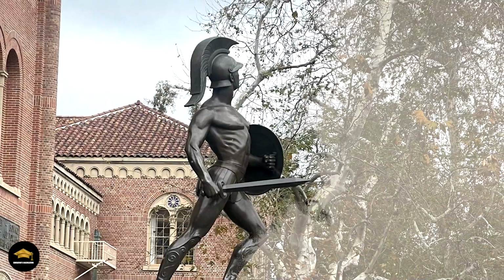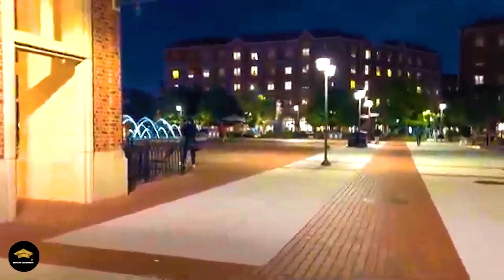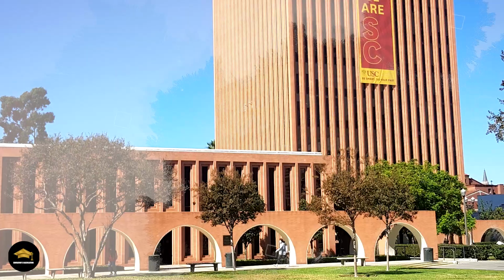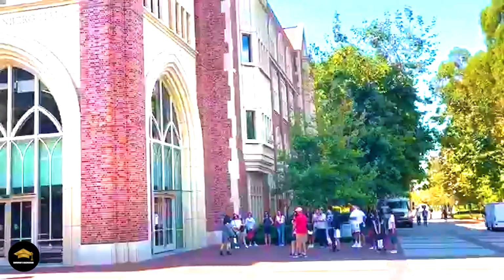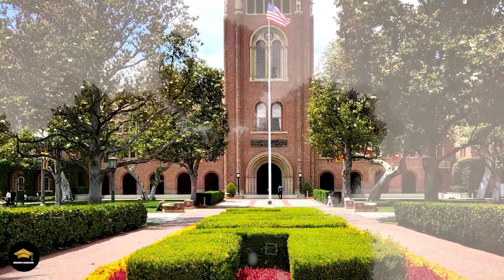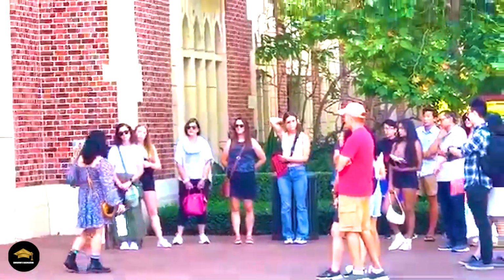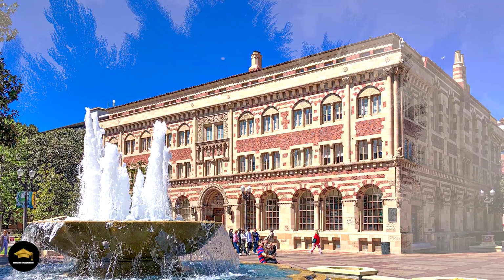Showcase your extracurricular activities. Your extracurricular activities are a great way to demonstrate your leadership, teamwork, and other skills. Make sure to highlight your most meaningful extracurricular activities in your application. Write a strong personal statement. Your personal statement is your chance to tell the admissions committee who you are and why you want to attend USC. Make sure your personal statement is well written and free of errors.